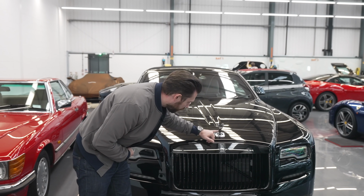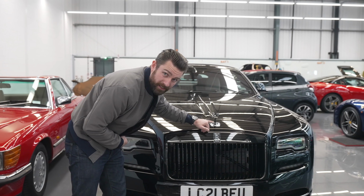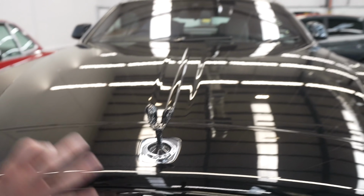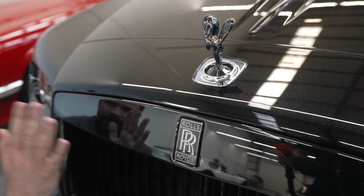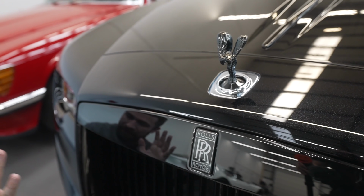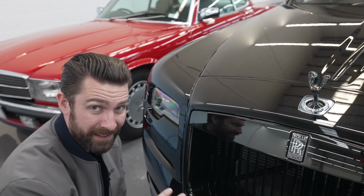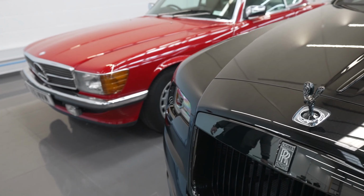A lot of the external hardware, which would otherwise be chrome, has been anodized as a smoked chrome. The Spirit of Ecstasy itself is smoked chrome, and it's all anodized, and I cannot tell you how delicate this stuff is. So if there's anything you want to protect, it would be the front end on your Black Badge, because if you ruin or scratch an anodized surface, it's game over. You have to start again.